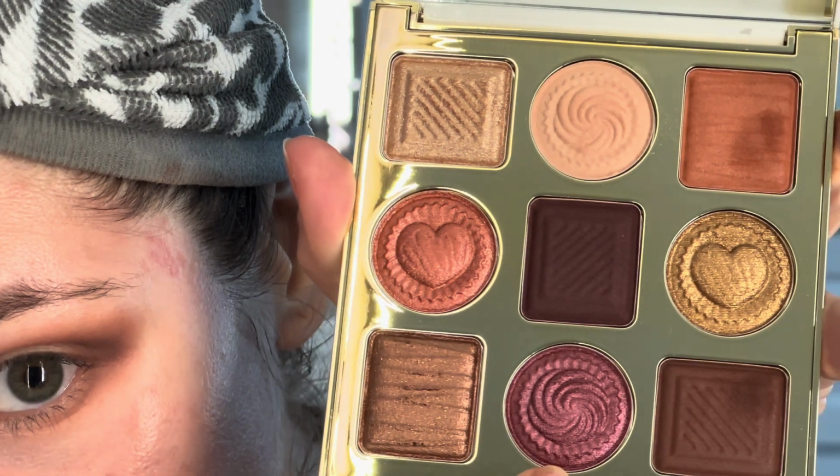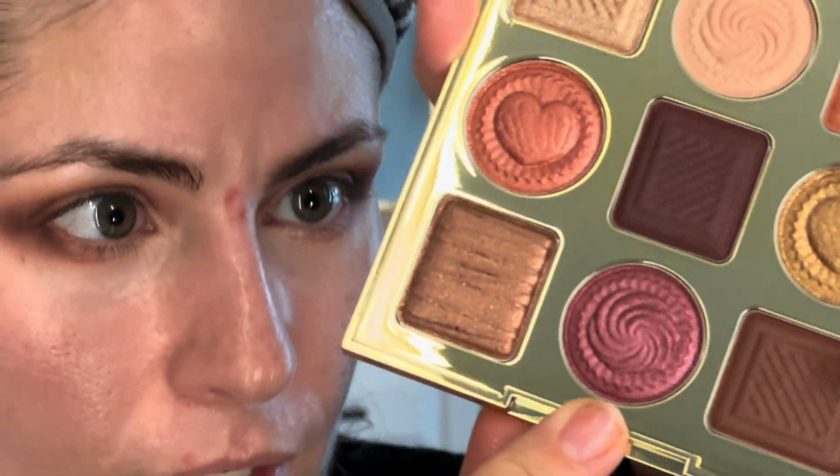I'm going to now dive into this gorgeous burgundy color. This is called Raspberry Swirl. And I'm just going to add a little more color and shimmer into the crease here, just a little more pop. I'm going to use this same brush that I was just using. I'm going to tap it on, and I'm going to start in the crease and see where it takes me.